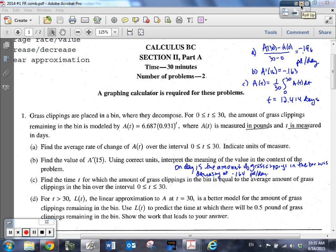So part D. The tangent line is going to be y minus, and we're at 30, so y minus A of 30 equals A prime of 30 times t minus 30. Okay, that's my tangent line approximation. That's my linear approximation vehicle. That is showing work right there. It says show the work that leads to your answer. Okay, here's my work right here.